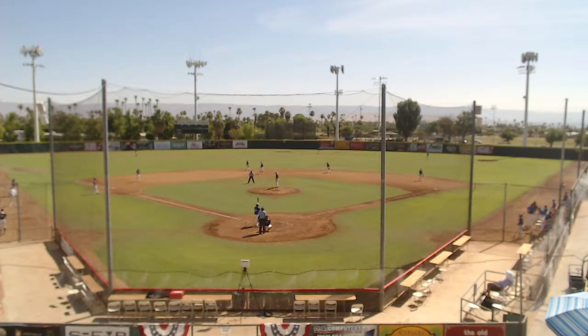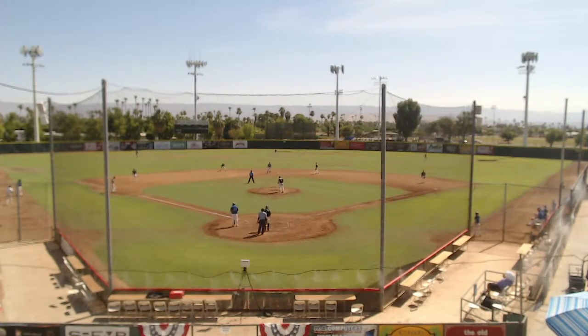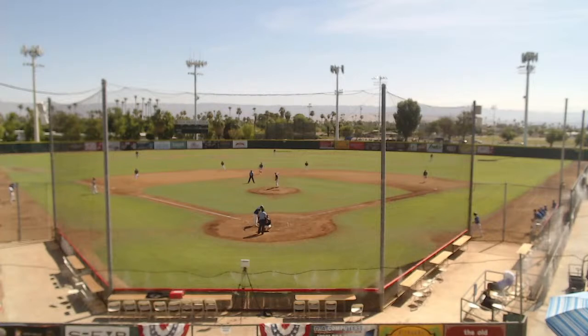That'll be a 3 RBI double to clear the base paths, and it's all Blue Sox, 8-0. They were 1 pitch from getting out of this inning unscathed. First offering high and tight to Ryan Lenderman, an RBI single today. Yeah, it's tough to have a guy down 2 strikes, try to put something on the outside corner, and he just flips it out.